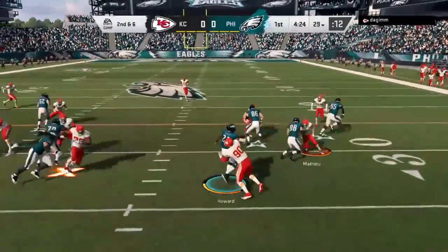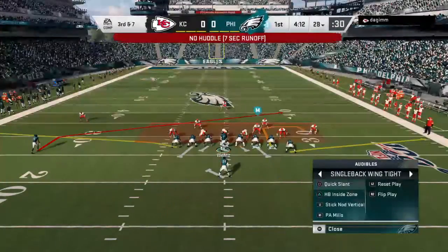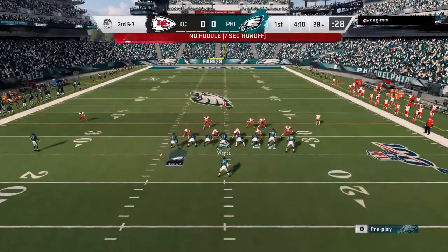On the give, running right is Howard. And he is met in his tracks behind the line of scrimmage. That'll be a loss of a yard, and it leads to a 3rd down.